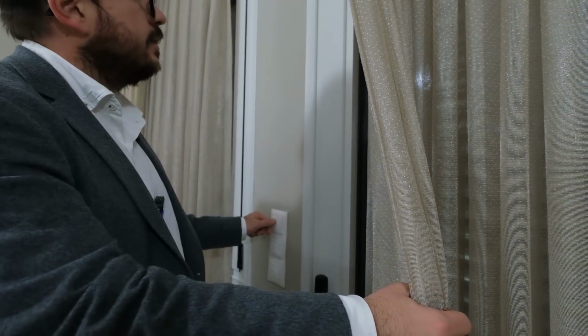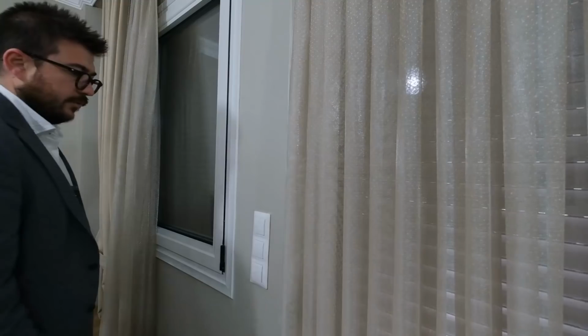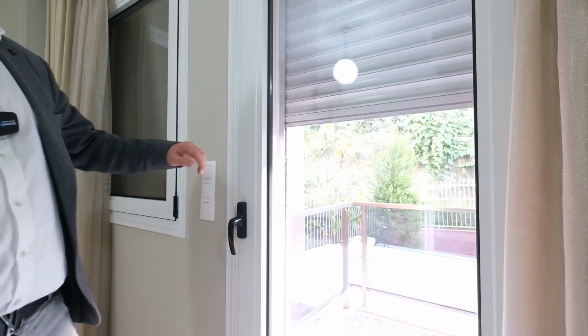Yes, we are opening them now. You can see all the shutters are working with a button. Shutters are working very well, good for security. And sometimes if you are not using the house long time, it is good to have such thing.